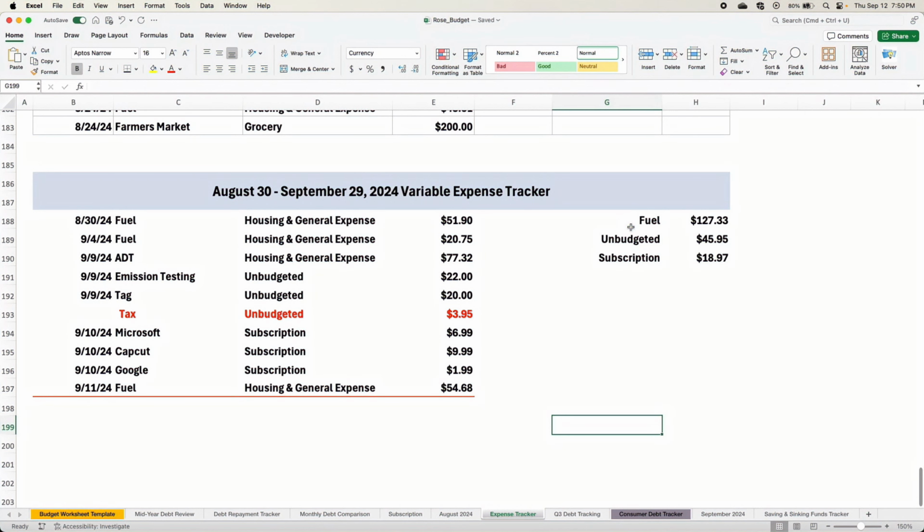Okay, so the total for fuel that was spent is $127.33 and the total for subscription is $18.97. The last update I did was on the 9th, and then on the 10th, my Microsoft subscription came out for $6.99. I had to pay for CapCut for $9.99. On the 10th, I paid my Google subscription for $1.99, and on the 11th, we did fuel for $54.68. This column over here is automatically updated once I add anything in here.